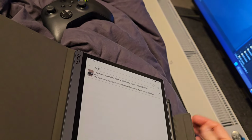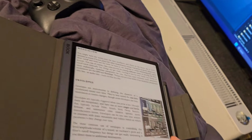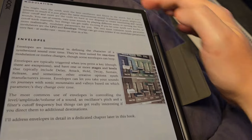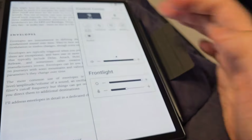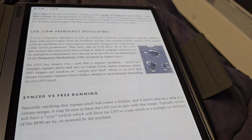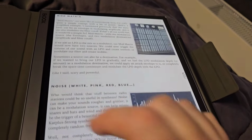Search for Lupop. There it is. And it's actually color when there are diagrams. You can see that right here. It's very subtle, but it is color. Let's turn the brightness up here, so you can see that it's just a nice little touch to have just a little bit of color.